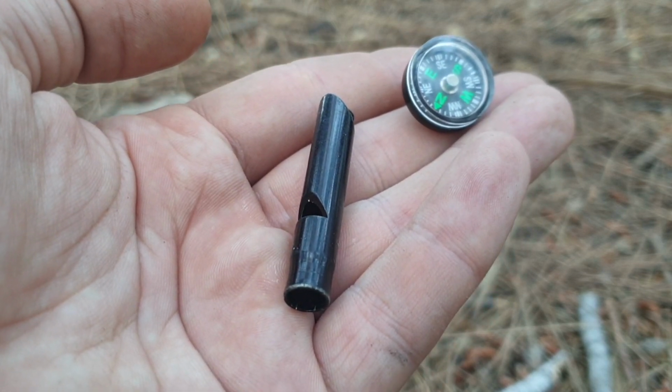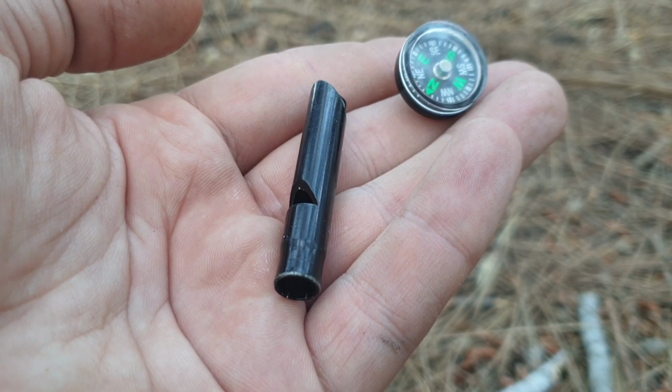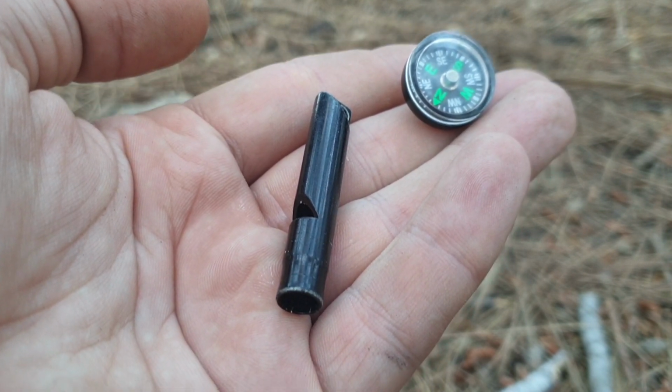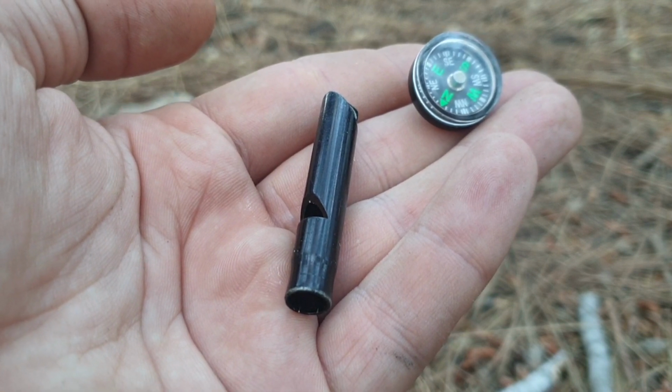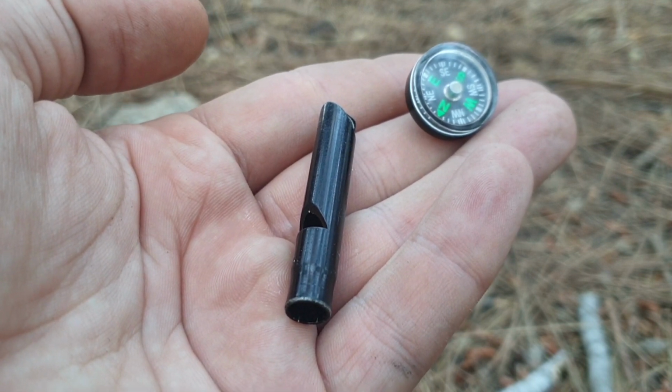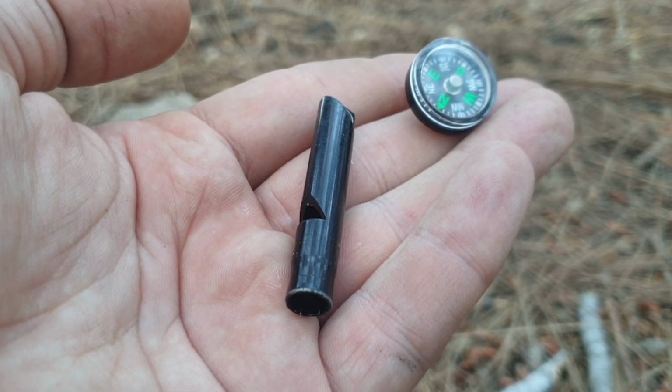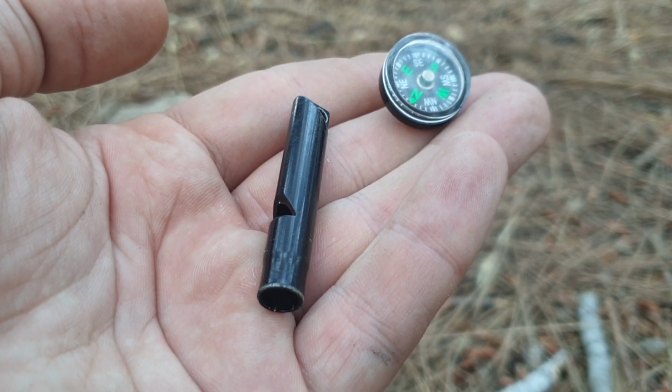The whistle is for when you will eventually get lost due to the quality of said button compass. Why? Because screaming for help is both tiring and embarrassing. After some time of screaming like a little girl, you don't even want to be rescued anymore. You just give up and start crying.